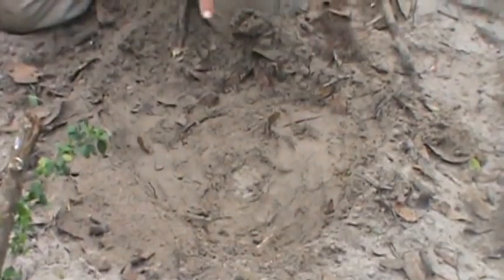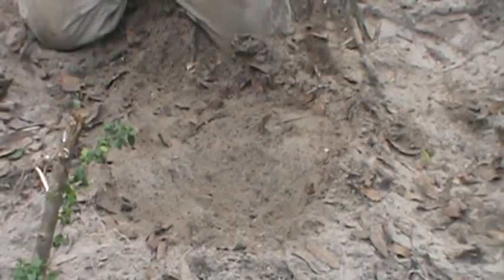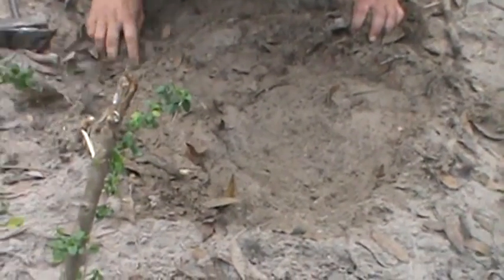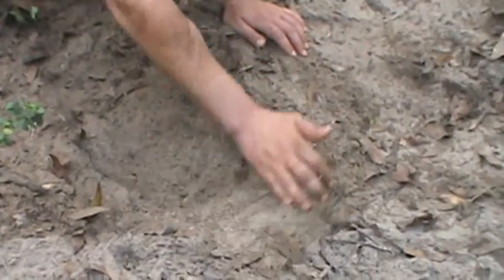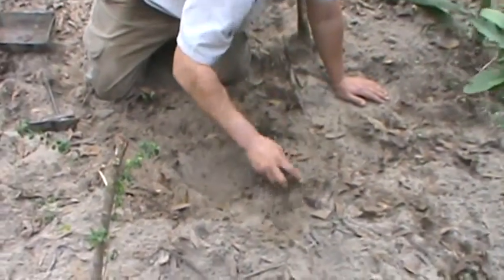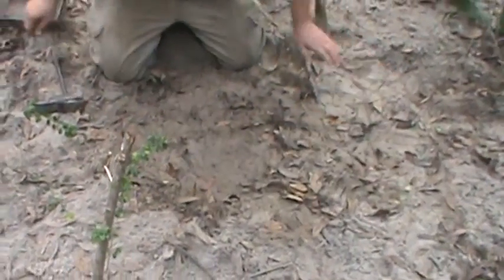So I'm gonna want the animal to step right there, and then I'm gonna put just a little bit on there. Cover the top of that pan. And then what we want to do is you got to kind of corral them in, but you want it to look as natural as you can. So we'll get some of these leaves and put back up here.